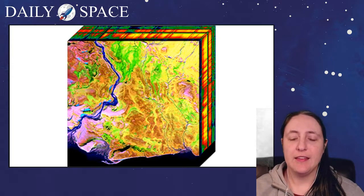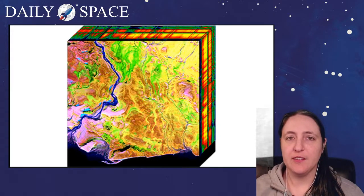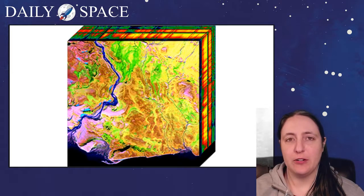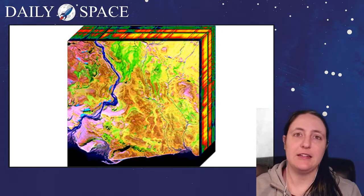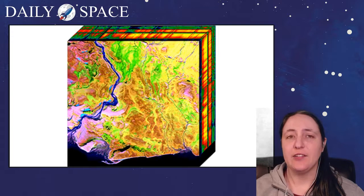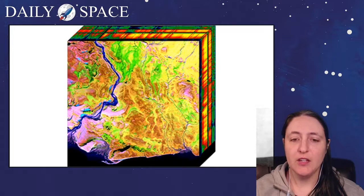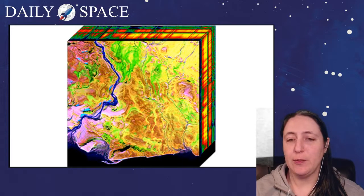So this pair of satellites does hyperspectral imaging, which obtains the spectrum for each pixel in an image. Just pause, think about that. Each pixel in the image. It obtains the entire spectrum. It then takes all of those images and composes them into a cube like what you see here on the screen. Things tend to have unique spectra, so it's easy to identify what you're looking at.